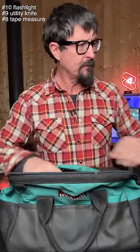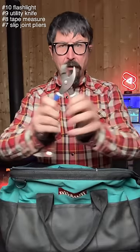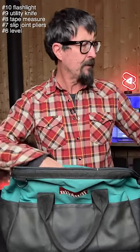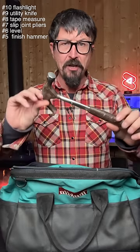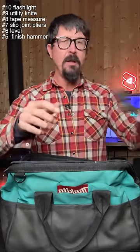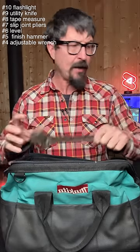Tape measure. Slip joint pliers. A level for her pictures. A small hammer, a finish hammer with a smooth face so she doesn't put Polish roses in your drywall. An adjustable wrench, 8 to 10 inch.